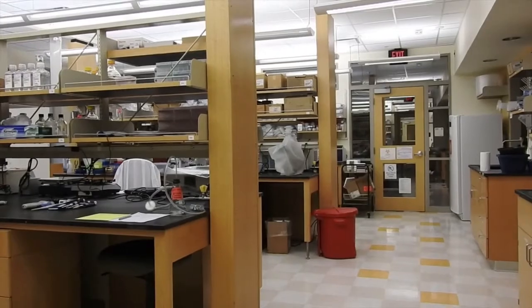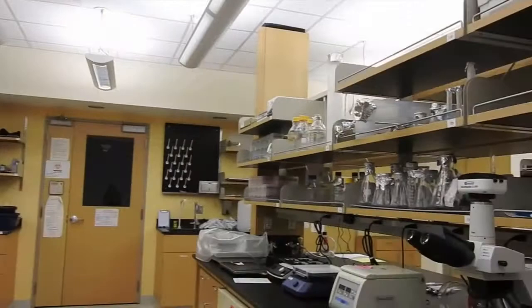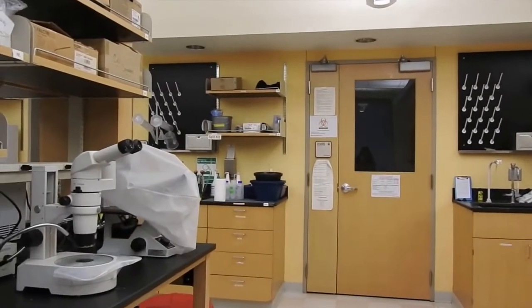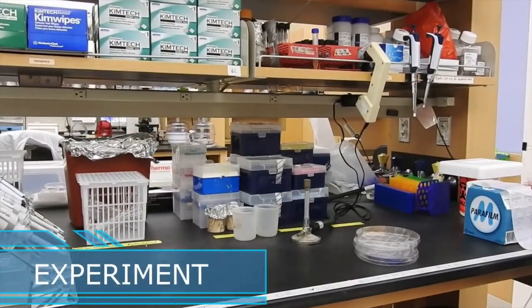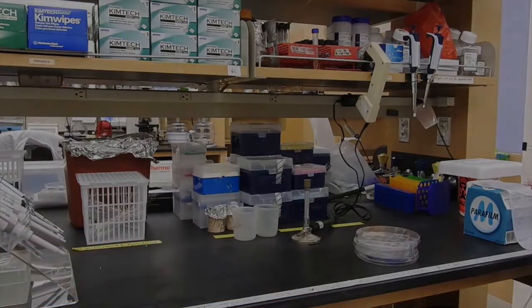Welcome back once again. And now let's check out the cool lab where I do my science. So this is my lab in the Life Sciences 1 building at Virginia Tech. And these are all the different instruments or tools that help me to study how our body soldiers or immune cells fight with the germs. And this is my bench where I do all my experiments. Remember, an experiment is a well-planned test that is carried out to find out answers to a question.